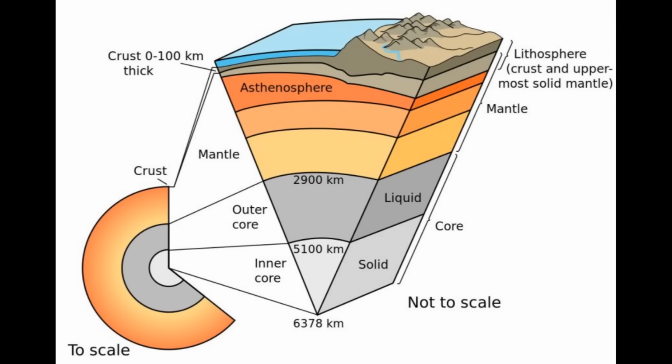Diamonds are formed super deep in the Earth's crust, and the lithosphere, the part of the mantle that's solid. Now, you can see on this diagram, the asthenosphere is the part where it starts to be molten. The asthenosphere is kind of like mush. It's not really solid and not really liquid.